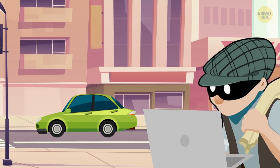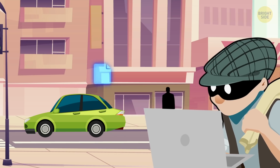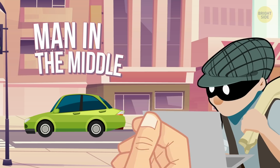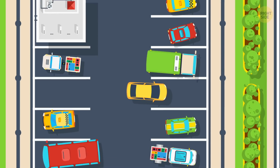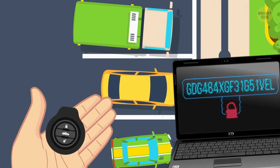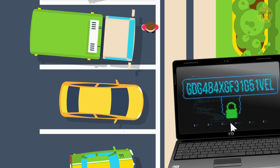People who take other people's cars use smart devices. These can copy or amplify key fob signals. They use a technique called man-in-the-middle. Here's how it goes. You're parking your car in a busy parking lot. The moment you press lock, they can copy the signal. Once you walk away, they're able to open and take your car.